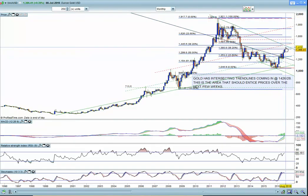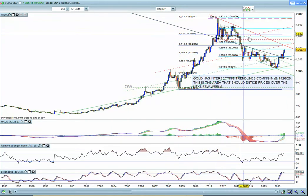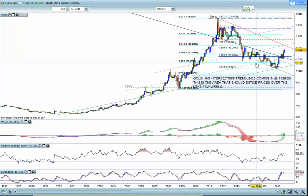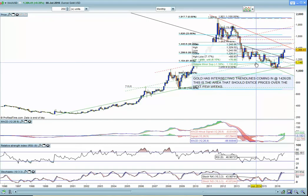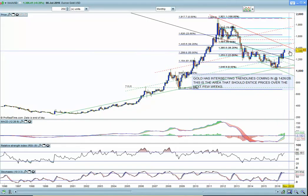Good evening. We're just going to take a quick look at gold, and we're going to be looking at it on a monthly basis. So you can see where we started the move up, October, November 2008. Up we went to 2000, down we came through this 61.8 fib, which was at 1154, and we based out around the 1040 area.